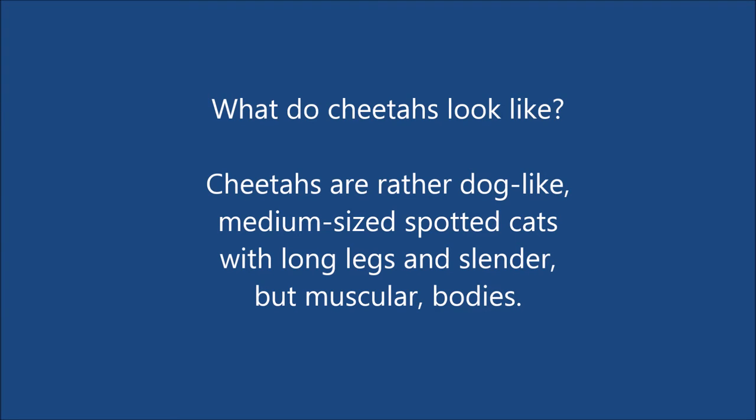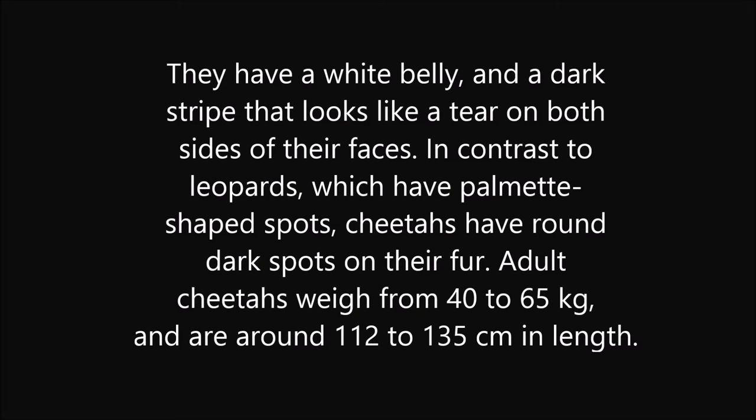What do cheetahs look like? Cheetahs are rather dog-like, medium-sized spotted cats with long legs and slender but muscular bodies. They have a white belly and a dark stripe that looks like a tear on both sides of their faces, in contrast to leopards, which have palmette-shaped spots. Cheetahs have round dark spots on their fur. Adult cheetahs weigh from 40 to 60 kilograms and are around 112 to 135 centimeters in length.